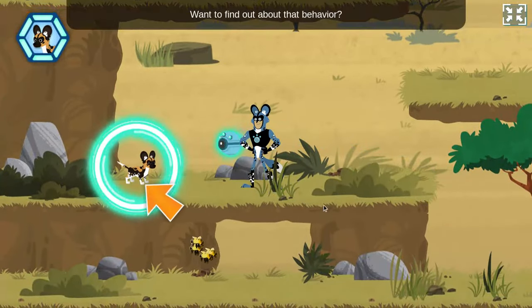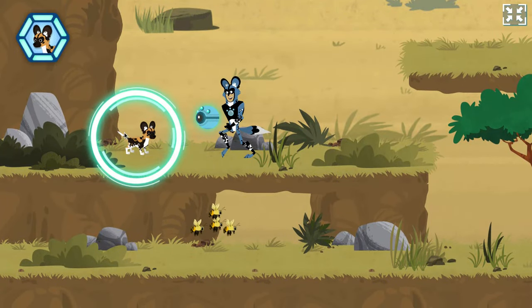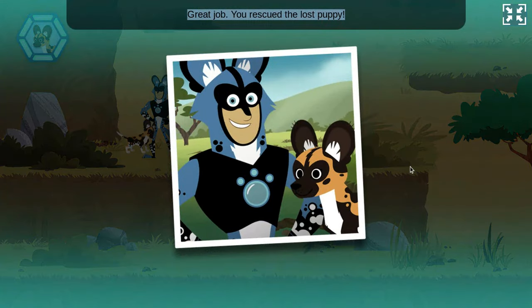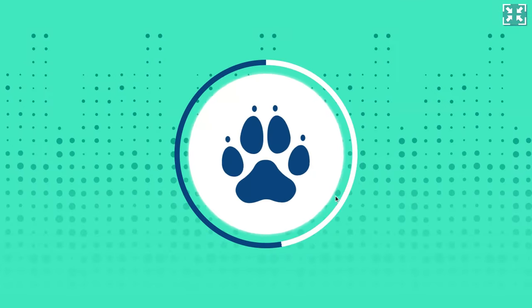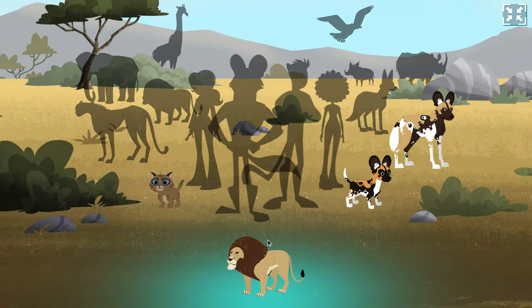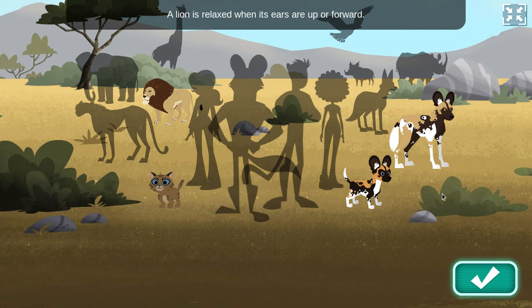Want to find out about that behavior? Great job! You rescued the lost puppy! You've earned a lion sticker! A lion is relaxed when its ears are up or forward. Awesome cat!